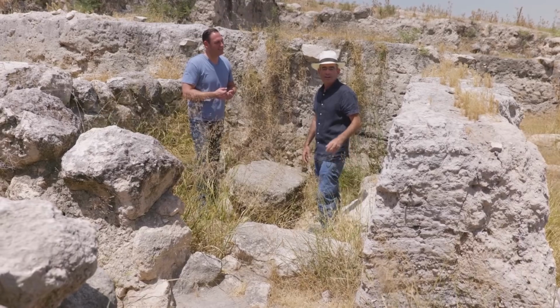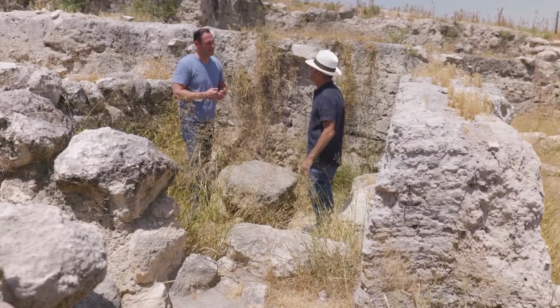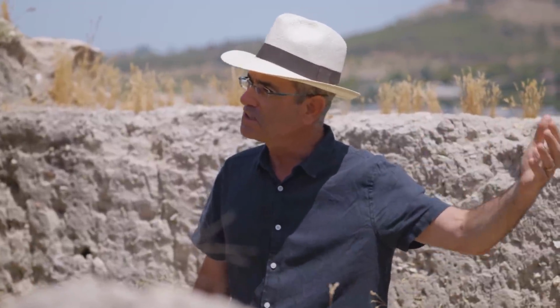How far are we from Jerusalem right now? About half a day's walk. In biblical times. We are 20 miles. Yeah. Kiryat Yarim, now identified in the Arab village of Abu Ghosh, is about 6 miles.